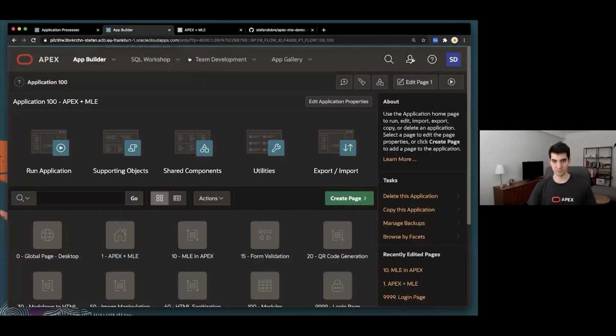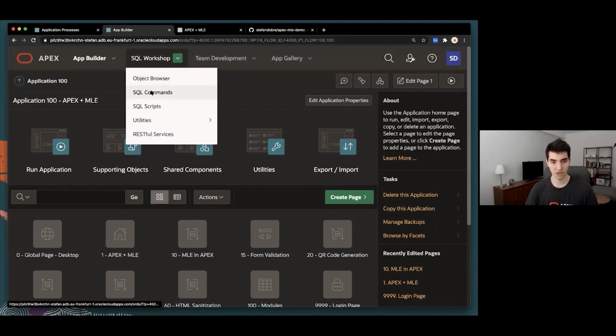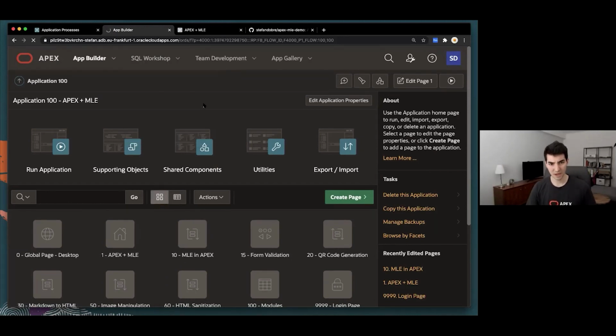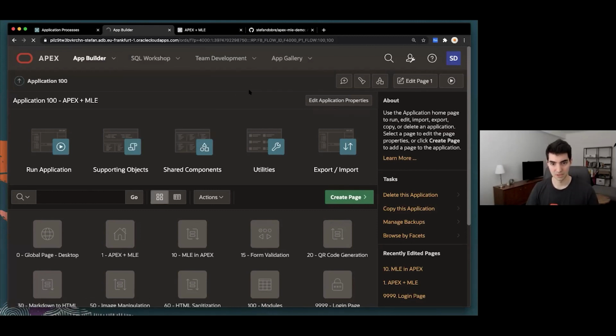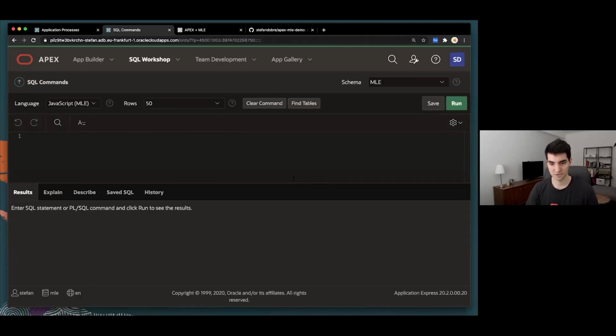I think we should start by imagining we know absolutely nothing about MLE and just finding the place in Apex where I can run my first line of JavaScript in the backend. To do that, you don't even have to go into an app, just go under SQL Commands. And now that I think about it, it would probably make sense to rename this page, right? Because we can now not only run SQL commands, but also MLE JavaScript. So when this page loads, there it is.